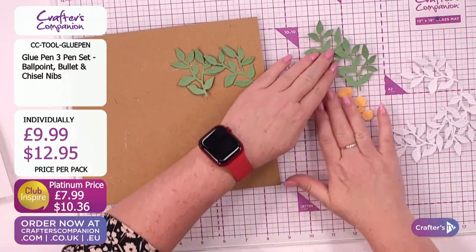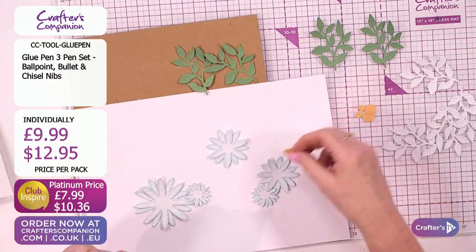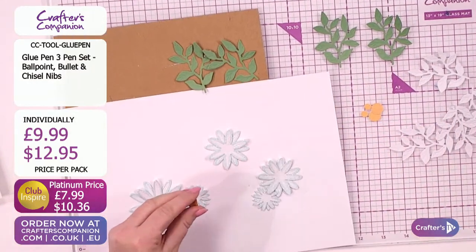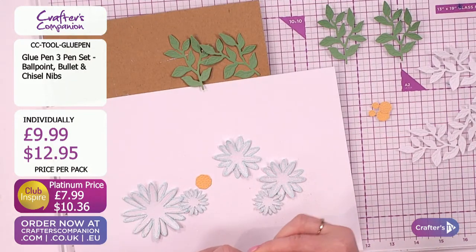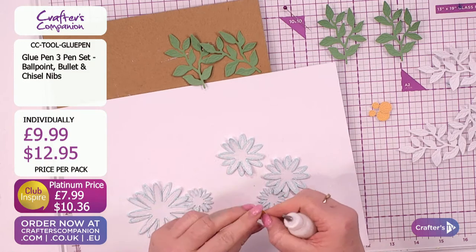Right, what we are going to do, so we've got our little stamens or the little buds for the inside, so we're going to glue those on. So let's find my little glue bottle. Oh, we are starting to run out of time, look, so let's get these done.